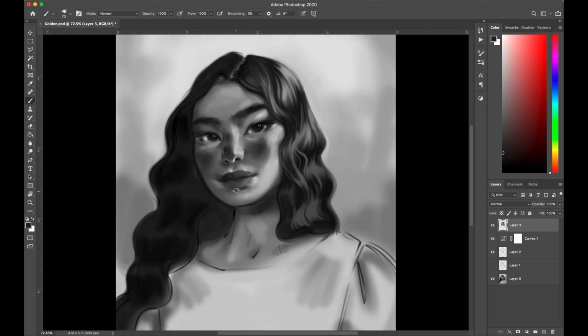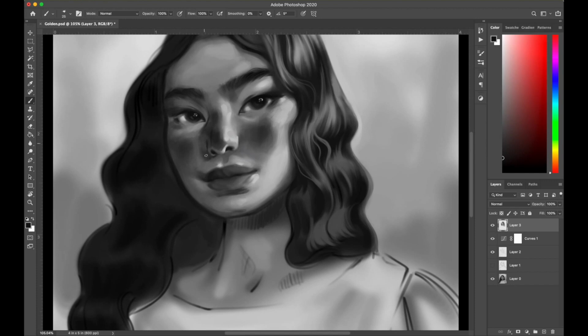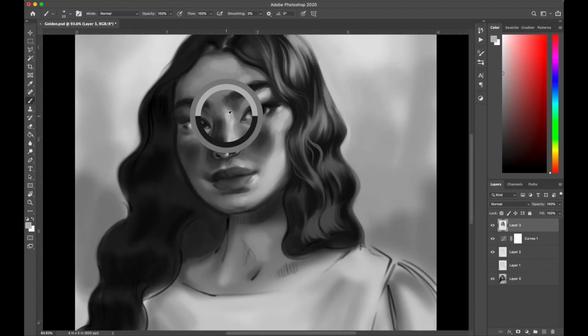Writing the book, I was thinking back on my digital painting journey, and one of the thoughts I had was, why don't I paint in Krita anymore? And so I downloaded Krita on my Mac, and I realized why I don't use it.